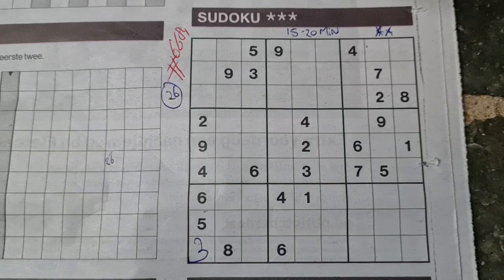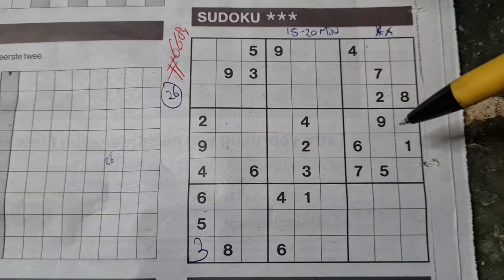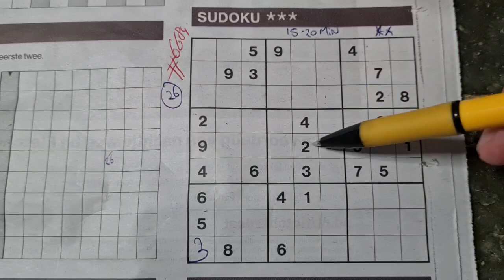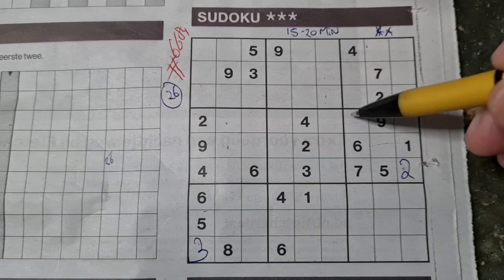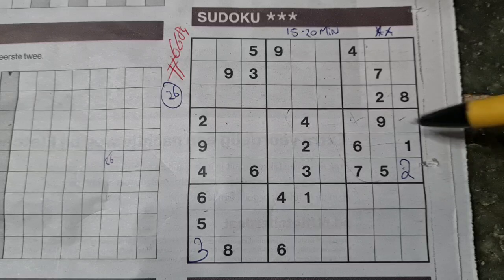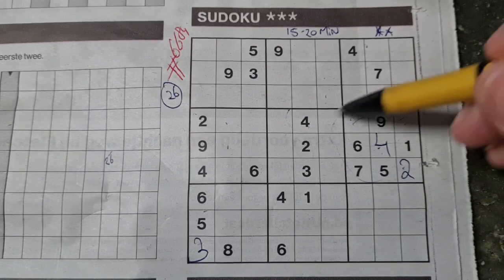Alright. Then. Let me scan. We have a 2 in this row. 2 in the middle row. So in the row below, the only place left for the 2 should be there. 3 missing numbers in this big square. One of the missing numbers is 4. We have a 4 in this row. So no 4 in these 2 boxes. So 1 box left for the 4 in this big square. Should be there.